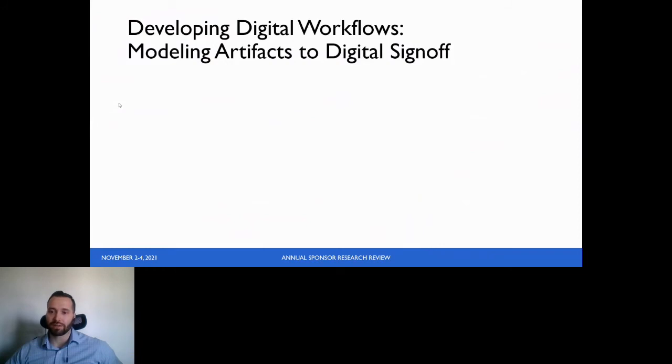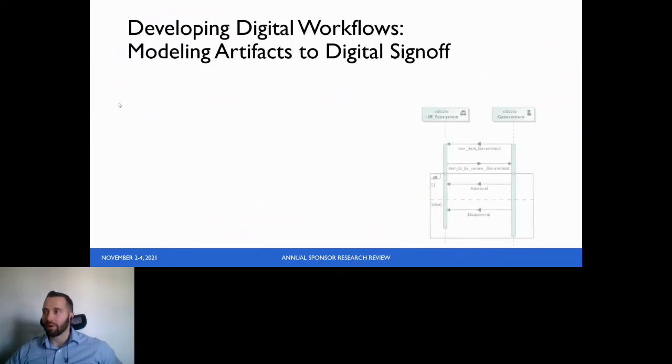Going back again to the Skyzer model, one of the things I've been working on in terms of a workflow is the idea of a basic scenario where a government individual is going to need to provide something to the ecosystem. There's going to be some sense of a review, followed by an approval, disapproval, comment, or something like that.